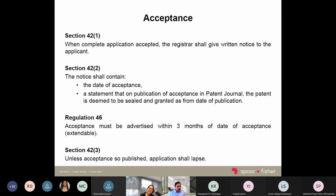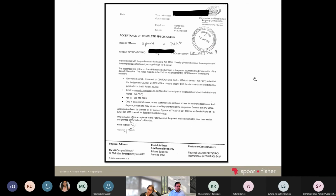So in most practices, the acceptance is published within the 1st or 2nd month of the acceptance date, so as not to fall short by a few days where you lose all the rights. And just an example of the notice of acceptance that is issued to the applicant once the application has been accepted.